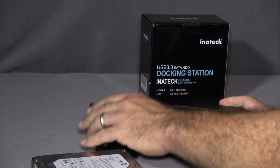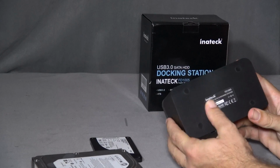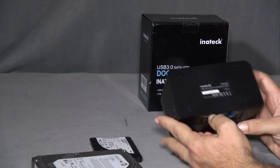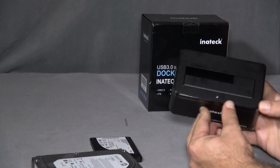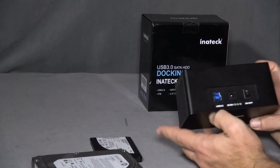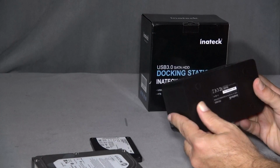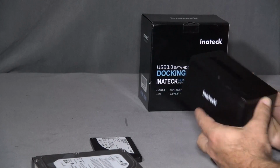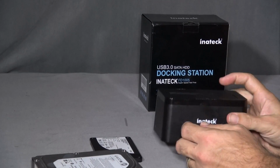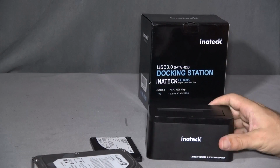As with all this Initech stuff, it is built very well. We used to use these toaster form factor devices back when I had the consulting shop. And I do have to say this seems to be built better than the ones that we used. Again, it has a USB 3.0 connection, so it should be pretty fast for you. Overall, seems like a good, nice, solid device.